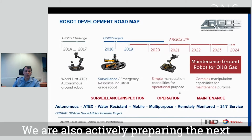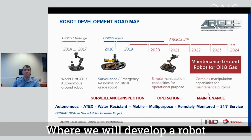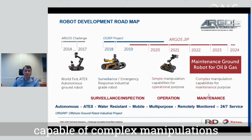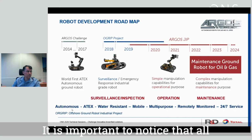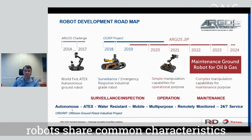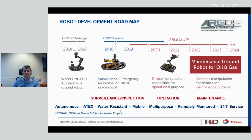We are also actively preparing the next phase of the Argos GIP, where we will develop a robot capable of complex manipulations, mainly for maintenance purposes. It is important to notice that all robots share common characteristics. They are autonomous, ATEX, and so on.